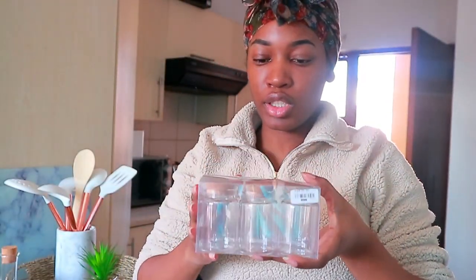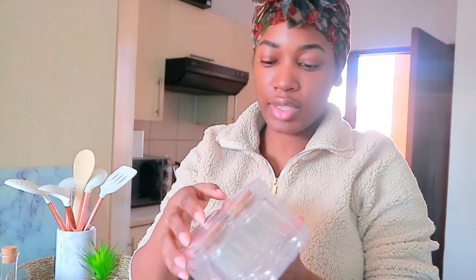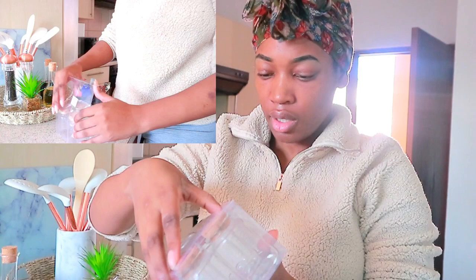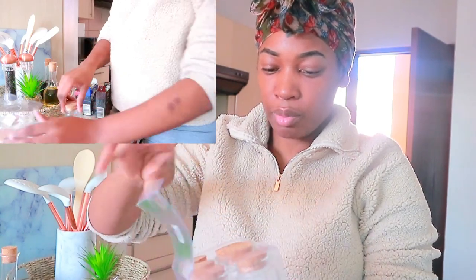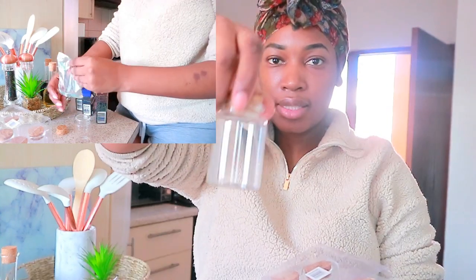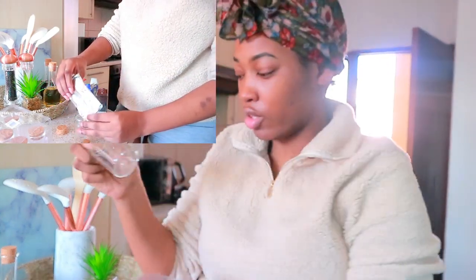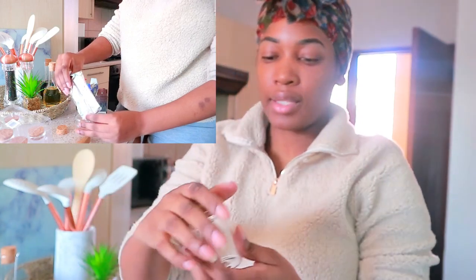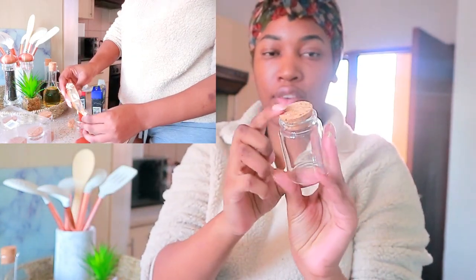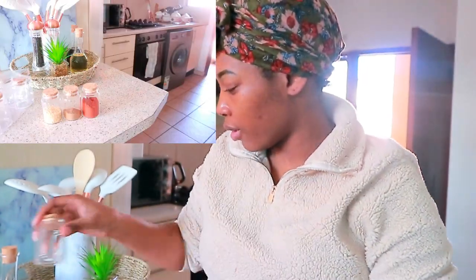And then I got these. So these were 89 rands and they come in a pack of six. So they're just little glass bottles where you can keep your spices. So I'm gonna start focusing on my pantry. I like that they do match the carafe, the vinegar and oil ones with the top here.